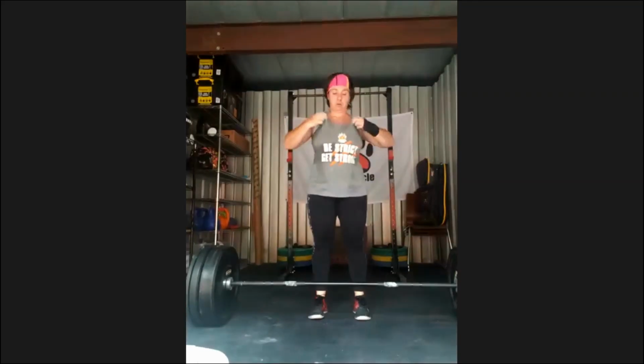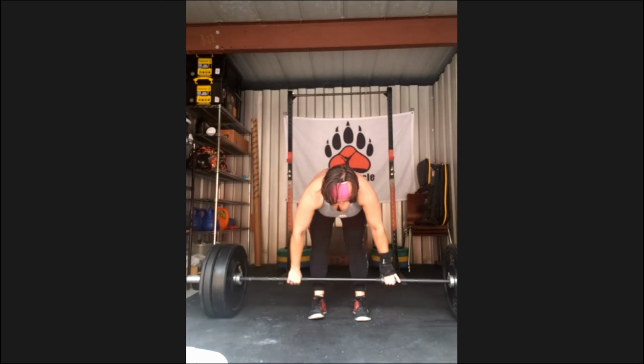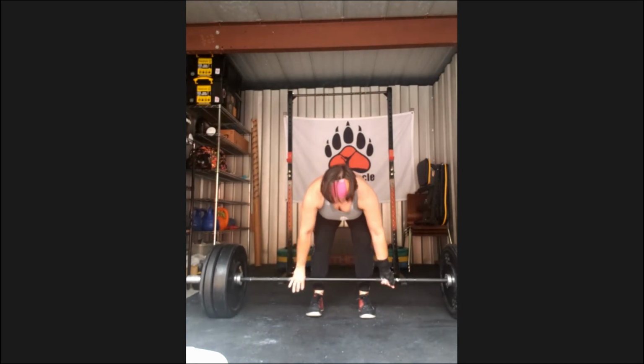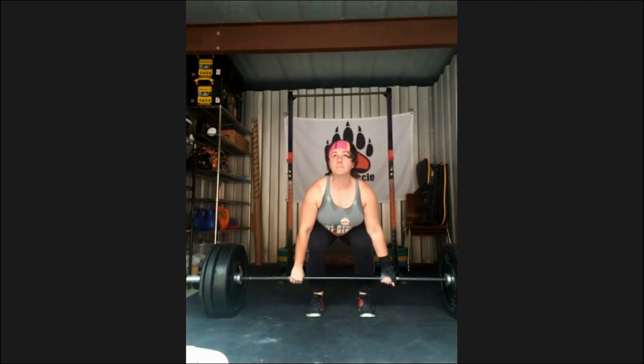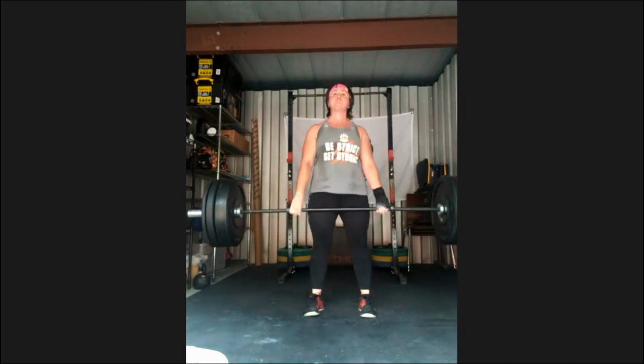Lady Bear getting hyped up for a lift here. Nice deep breath every single time, feet close together. And we are dropping those hips, chest up. And she's using the mixed grip, which helps you keep a nice external rotation on the shoulders. So good job there, Lady Bear. Boom.